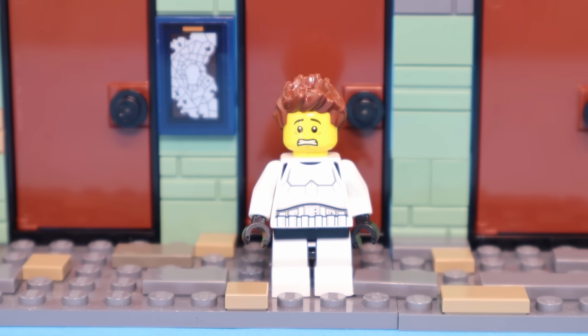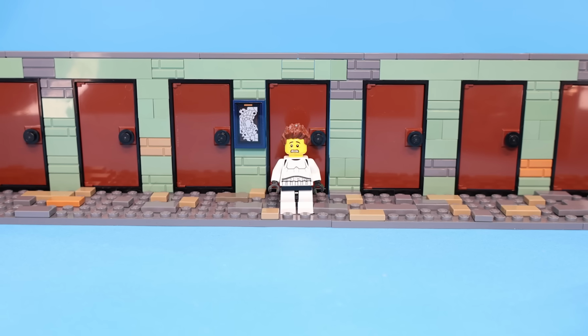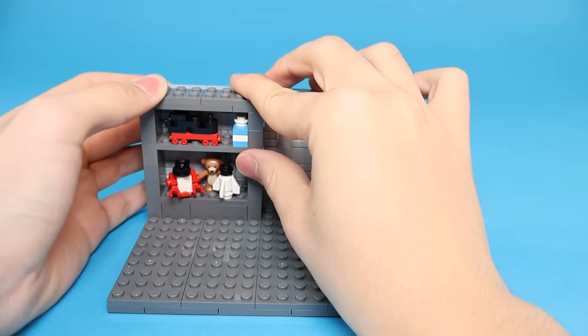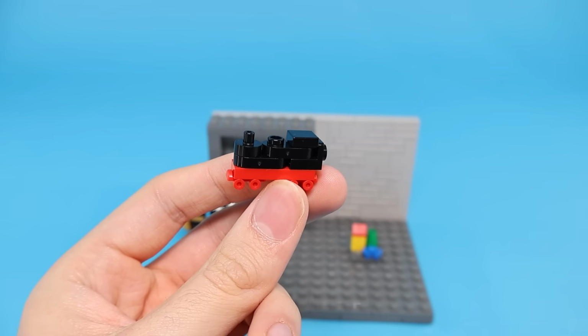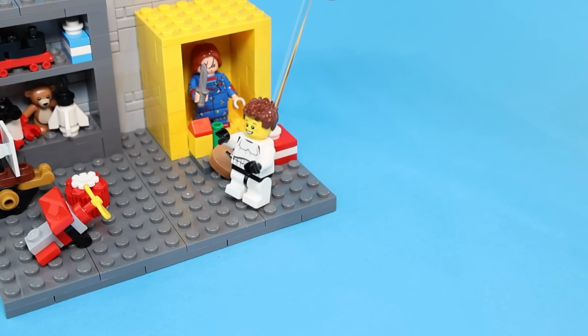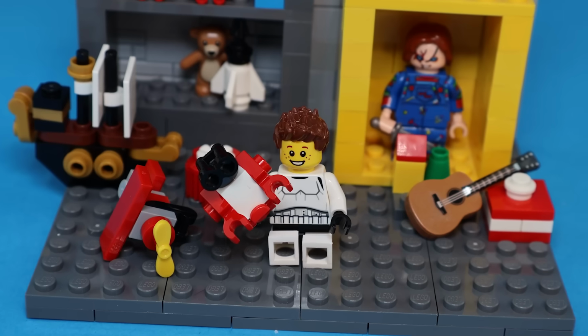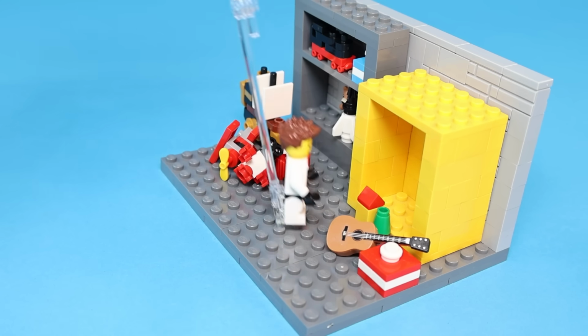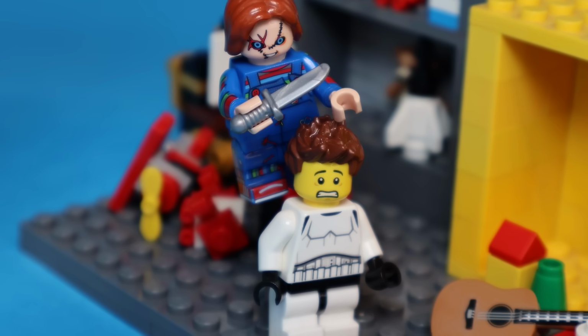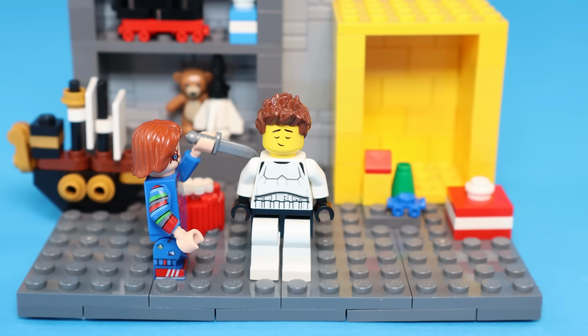So after that jump scare, the game maker decided to give Jason a bit of a break and built this toy shop for him. There's this shelf with lots of toys, such as an airplane, a train, a bunch of gifts, and this big yellow box with Chucky. Jason walks in and immediately starts playing, and strangely enough, a minute later, the yellow box is empty and Chucky is nowhere to be found. Suddenly, Chucky jumps on top of Jason and tries to scare him.